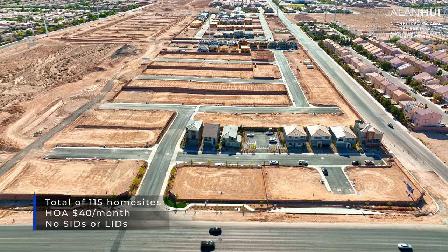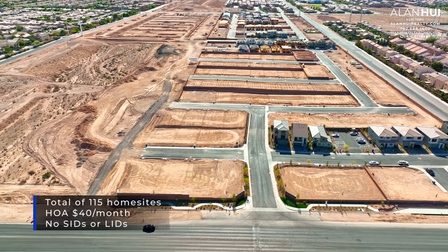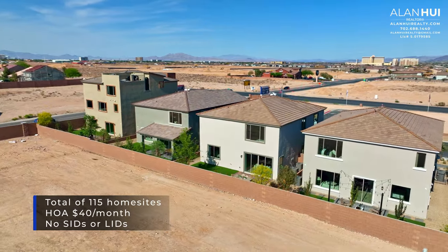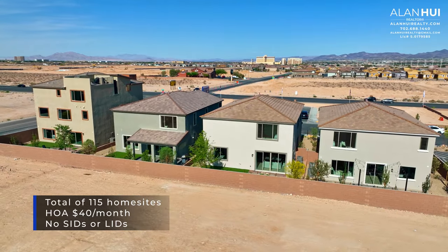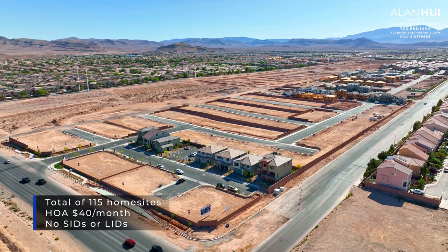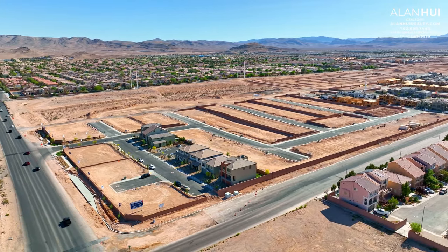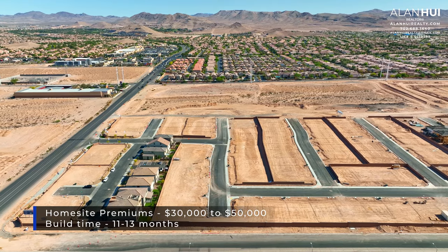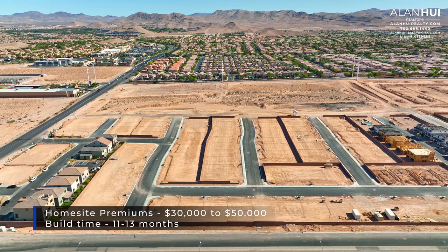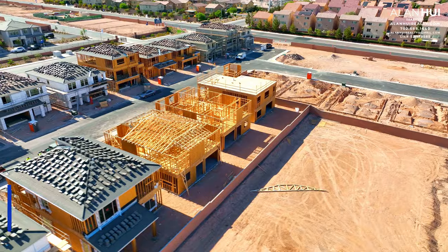The community of Delamar features a total of 115 home sites with a collection of two-story and three-story homes with four different floor plans. These floor plans will range from 2,990 square feet up to 4,220 square feet and between 4 to 6 bedrooms. The HOA is $40 per month and there are no SIDs or LIDs. Currently, homesite premiums range from $30,000 up to $50,000 depending on the size of the lot and the location. The build time will vary from 11 to 13 months.